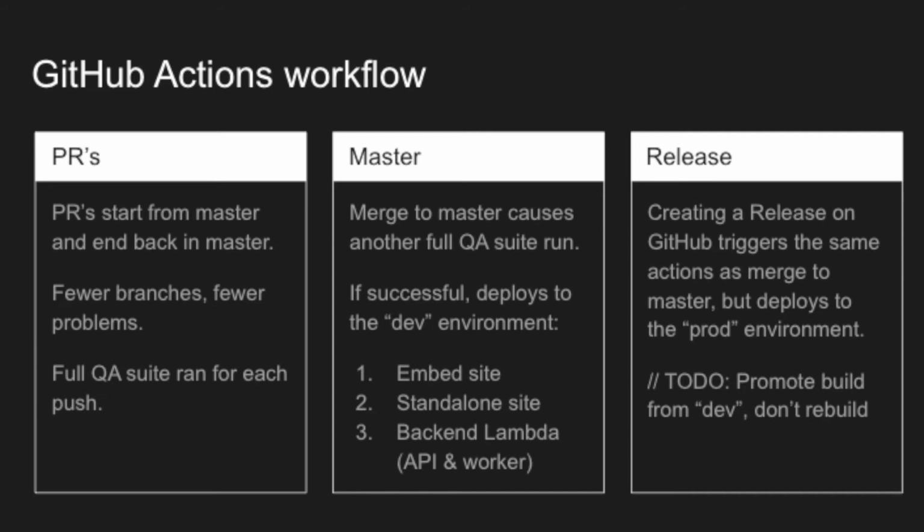The only thing that was left undone in the rush was that usually it would be better, instead of rebuilding for production releases, to promote what is currently on dev, or whatever your QA environment, staging, is called. So instead of rebuilding, you would promote whatever is on there to become the new production. But oh well. Gotta go fast.